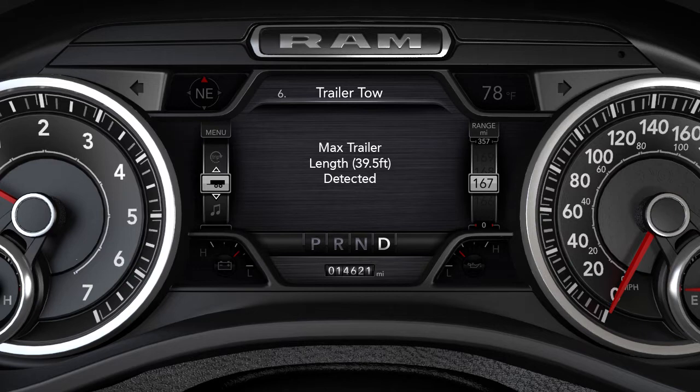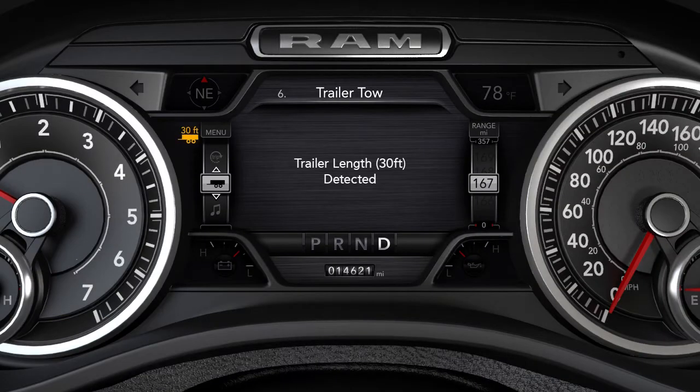Once a trailer is detected, the system defaults to the maximum blind spot zone until you verify the length. To do this, you'll have to make a 90-degree turn. Within 30 seconds, the system will detect and display the trailer length category in the instrument cluster display.